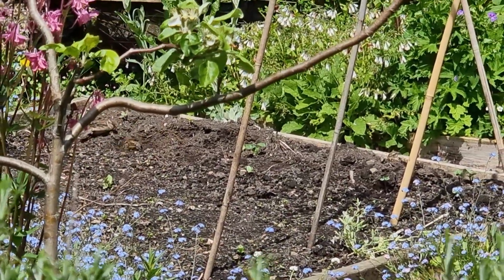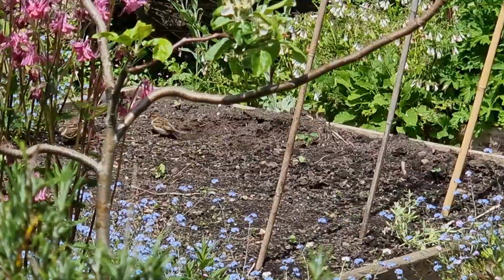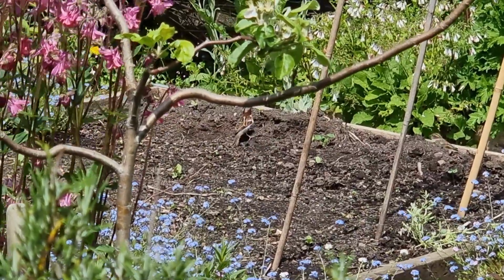Look at those pesky sparrows bathing in the potatoes.